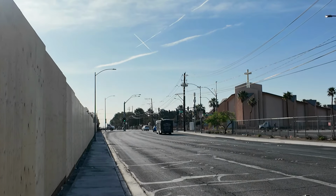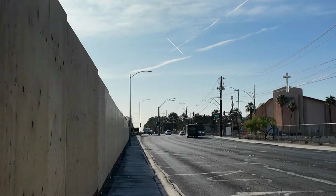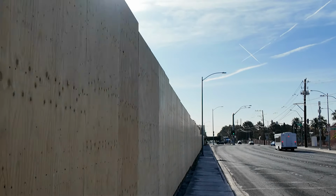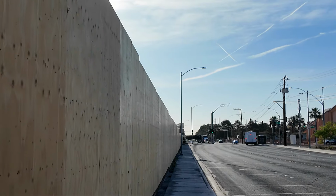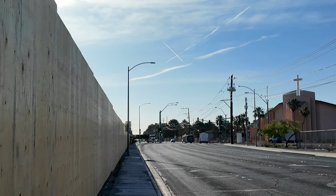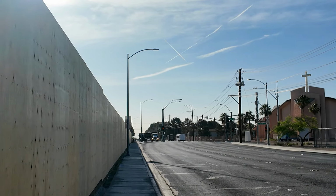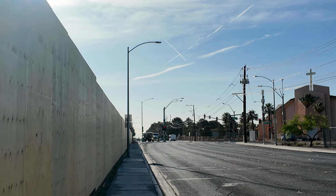I'm gonna make my way down Reno again. So you saw up over that wall that they were tearing down some of the structure straight ahead. So we're gonna go down this way, see what it looks like on this back tower.